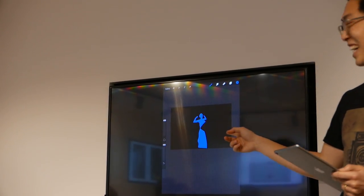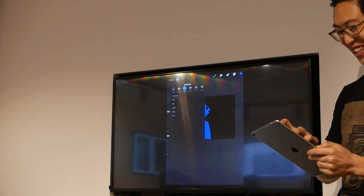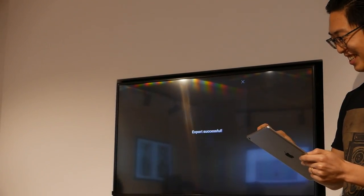Oh man, your muscles are really big. Oh, well this one actually kind of looks like a Matisse. Yeah. I kind of like that. I'm gonna save that image.